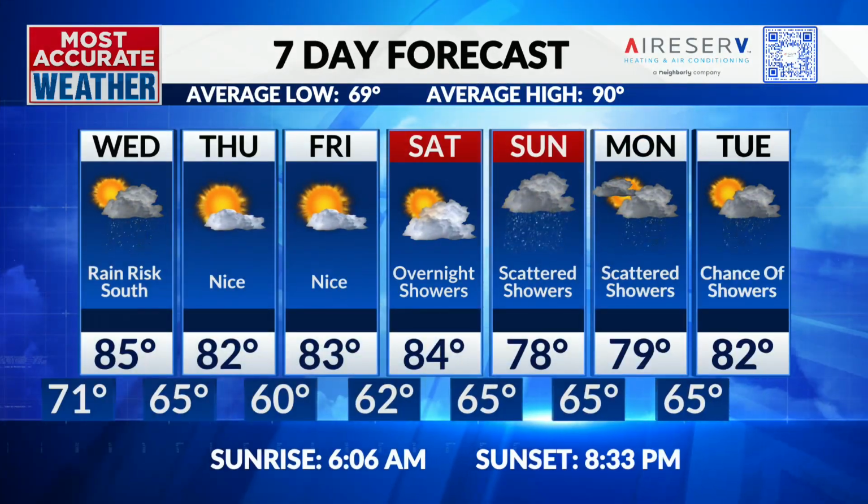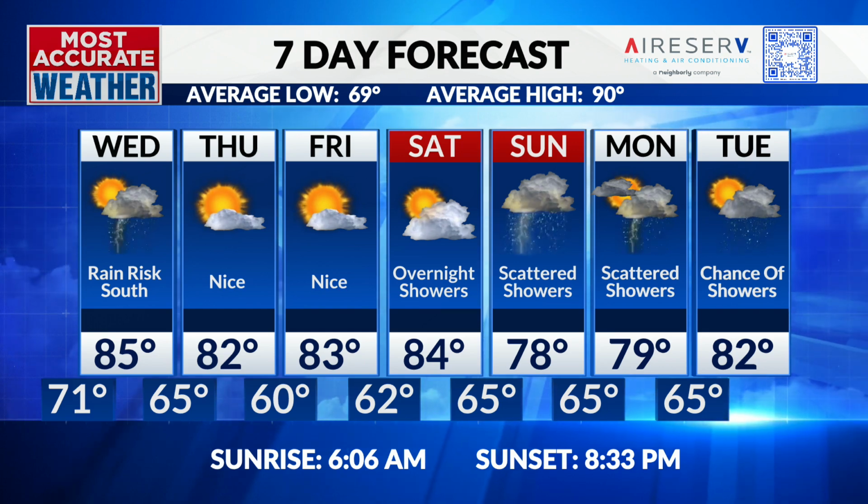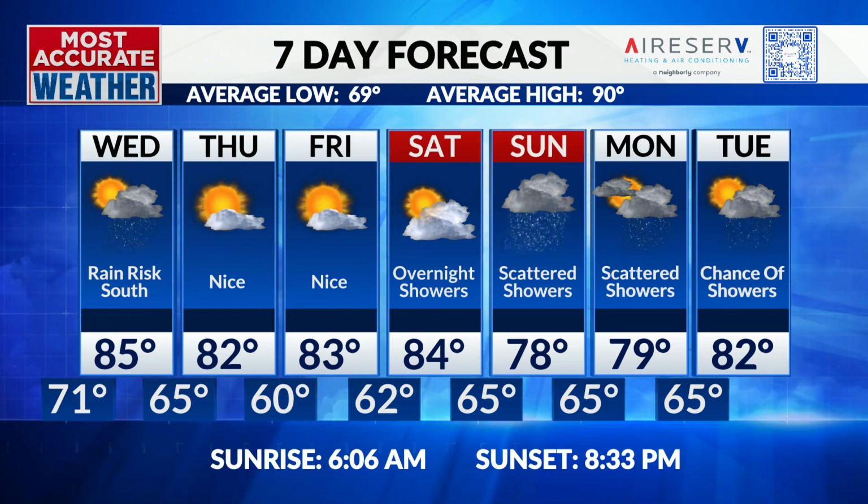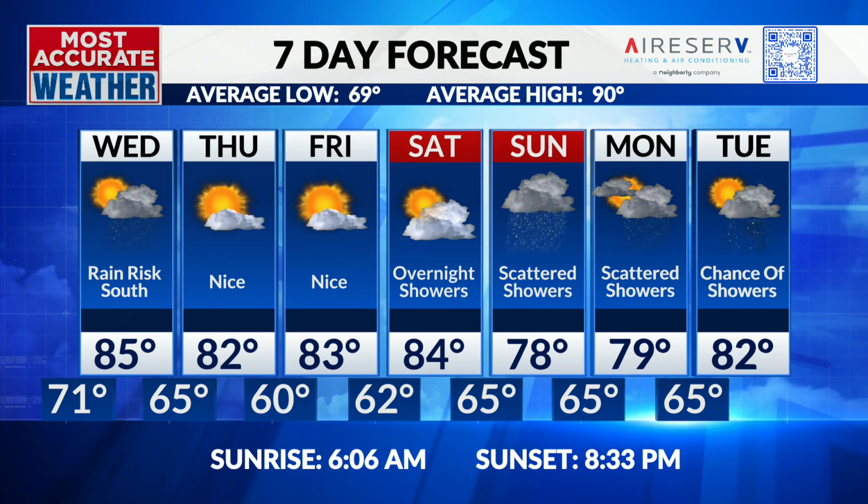Temperatures looking good once we get this cold front through. 85 for a high on Wednesday, low 80s on Thursday, 64 morning low on Friday with a high of 83, and then partly sunny and 84 on Saturday.